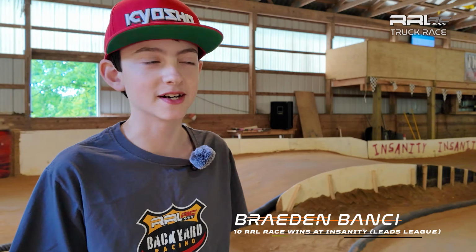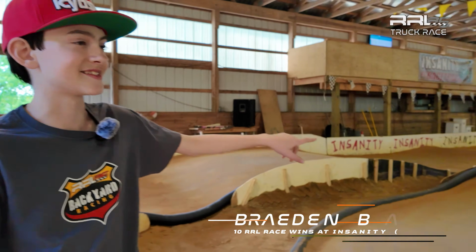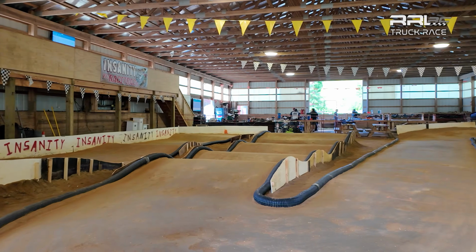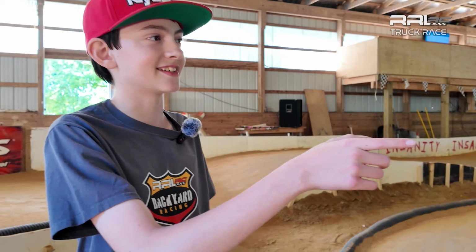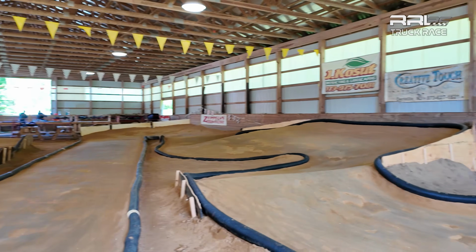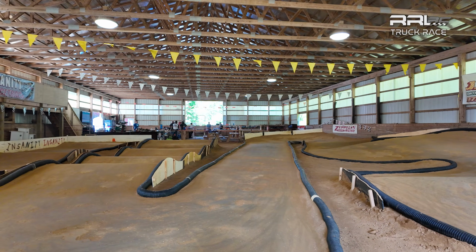Obviously, I've been here before, and honestly, this layout is so much cooler. This jump has like no rhythm at all, but when you get it right, it's fun. This back section is just amazing. It's really nice to still have a straightaway, a very good track. It's amazing. I wish they're gonna have more races here.